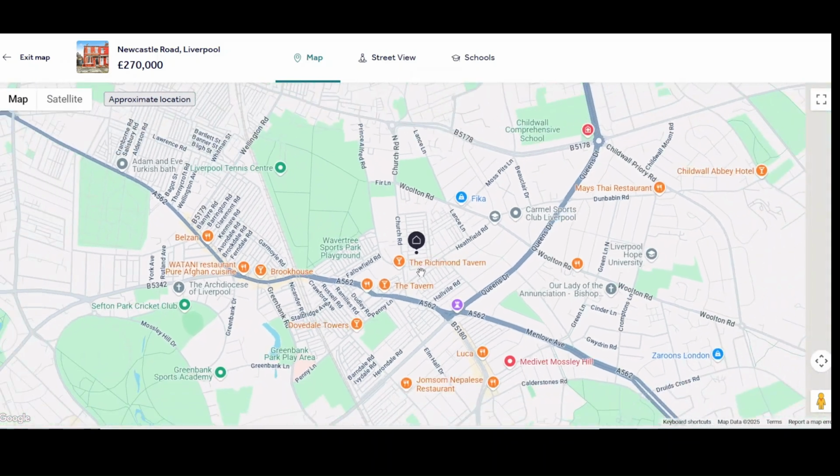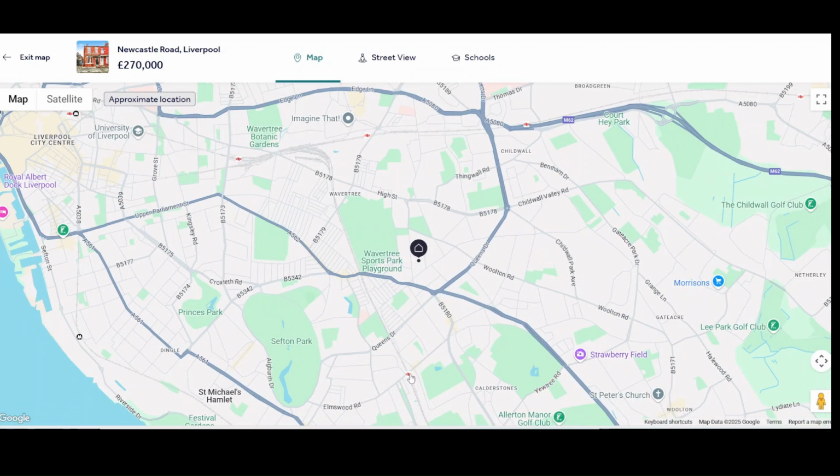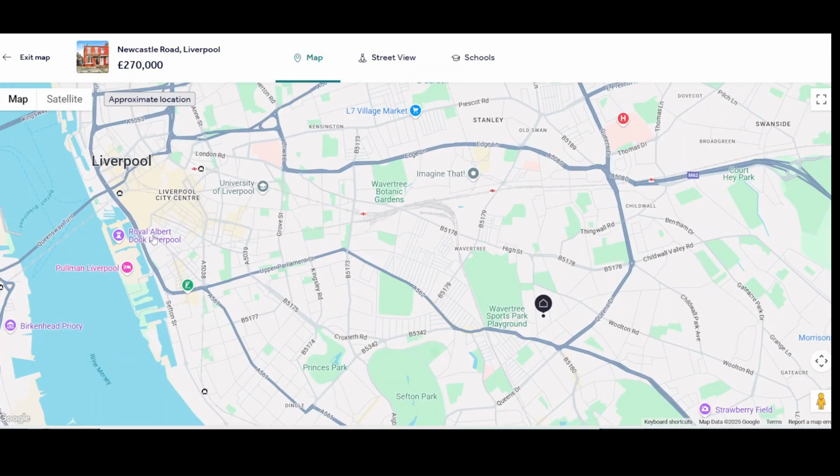We'll zoom out. Sorry, I zoomed in then instead of zooming out. You can see there's a train station there. That's probably the nearest one, I think. Another one up there as well. And you have Royal Albert Dock over here, Liverpool City Centre here. So, yeah, not too far out. Probably need to travel along that road there, I guess, to get into town on a bus, potentially, or bike through there maybe. So, yeah, not too bad location-wise.